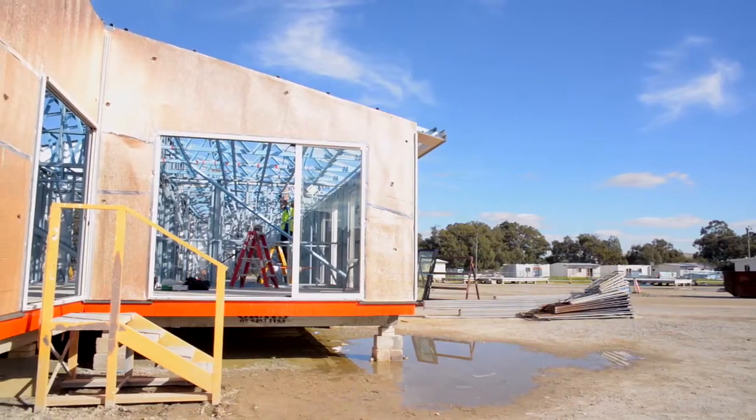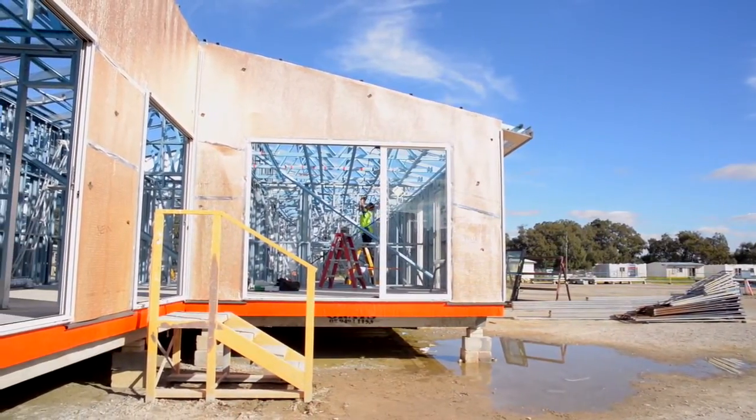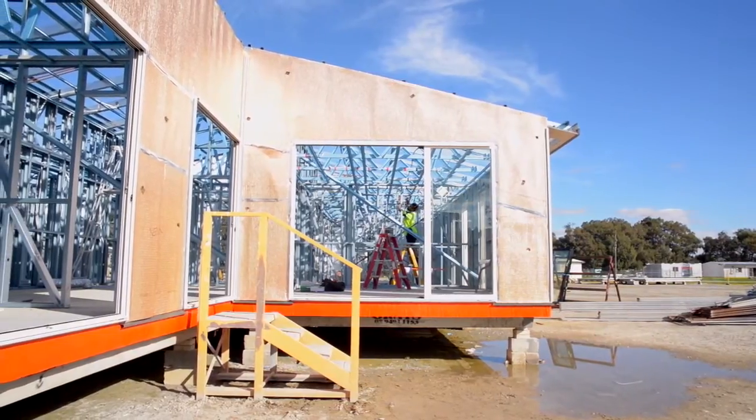So everything's done here. We're not having to wait on trades coming to site. We use a manufacturing technique. So from that point of view, literally one trade follows the other. So the speed of how we build a prefabricated home versus a traditional home is also much quicker.